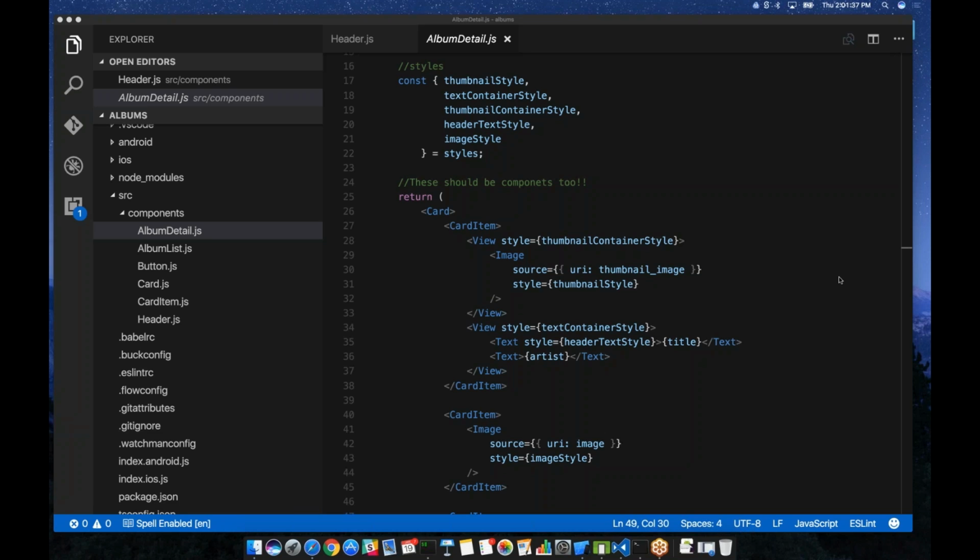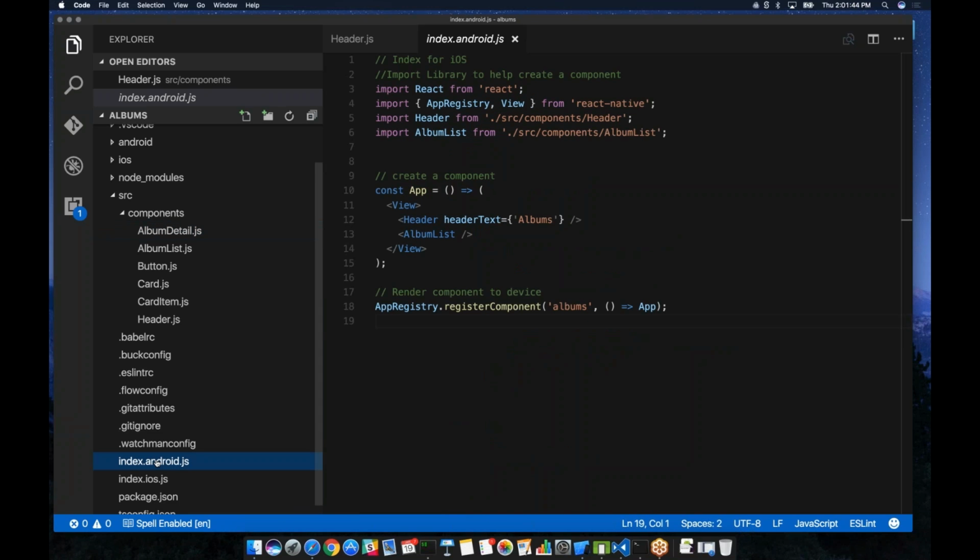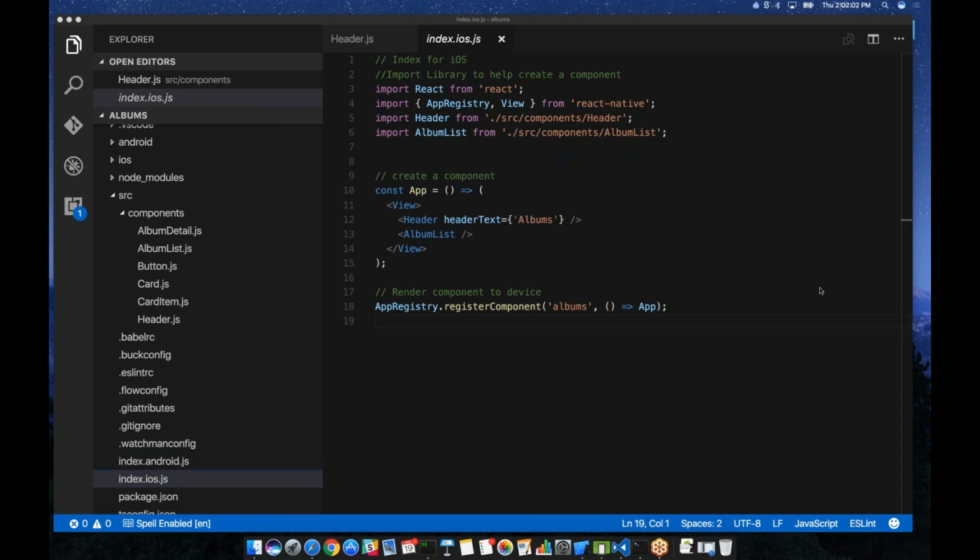So this code I showed you here, it's exactly the same code in my index Android and my index iOS. Now that said, I could potentially have it so the experience and the components that I build for Android and iOS are completely different too. I have that option, but for the most part, you're reusing components. So that's really the goal.